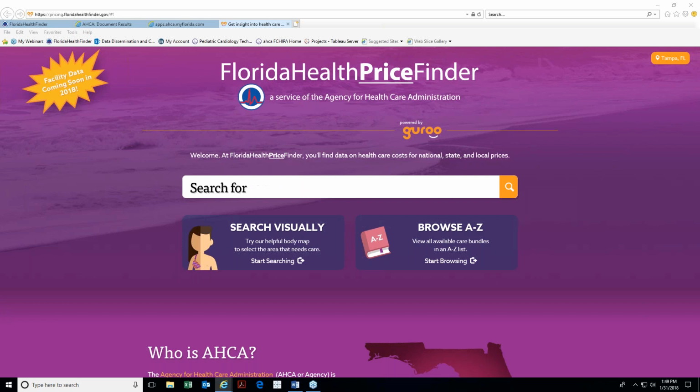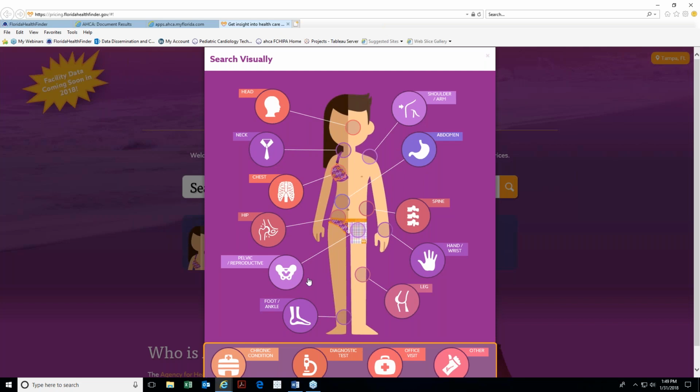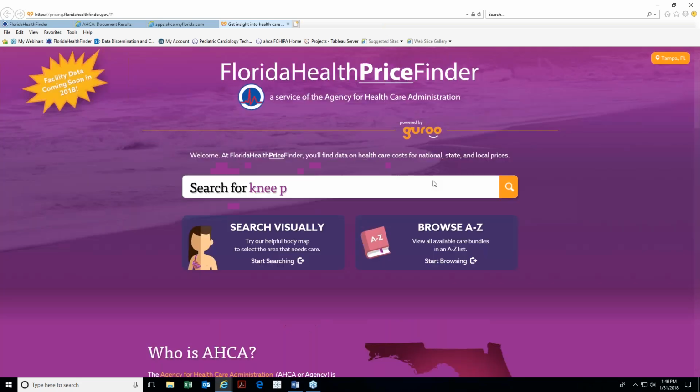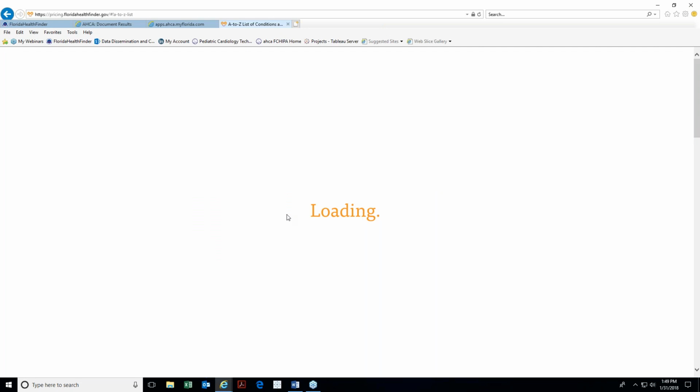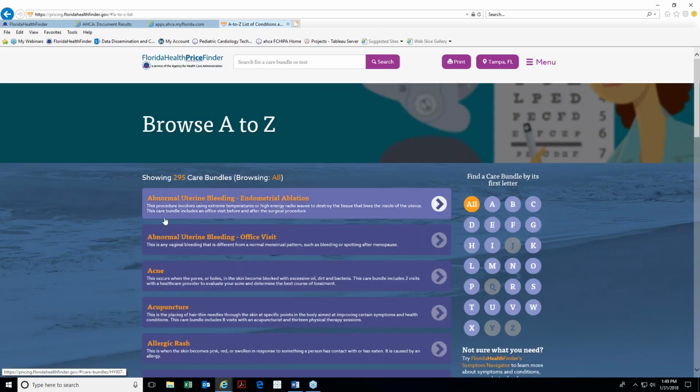Now, as the name implies, Florida Health Price Finder is a great resource for finding pricing information for healthcare procedures and conditions. So on this website, there are 3 ways to search. We can enter a search term here in the text box. We can search visually by clicking this button, and you'll see a map of the human body. Or we can search alphabetically for procedures and conditions by clicking that right button. This will take us to an alphabetical list of all 295 care bundles that are searchable on this website.